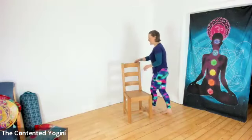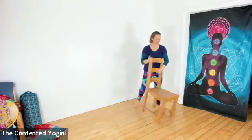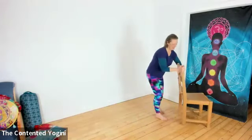So I'm going to put my chair a little bit to one side and make space so that I can do some Kati Chakrasana. So a little wide in the feet here, soft knees. So we don't want to have them super bent because we've done lots of bent knee action and our thighs are really fired up. So we don't want to tax them too much, but we don't want to lock the knees straight because it prevents the pelvis from moving around.